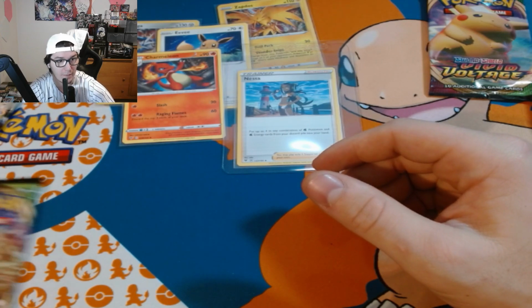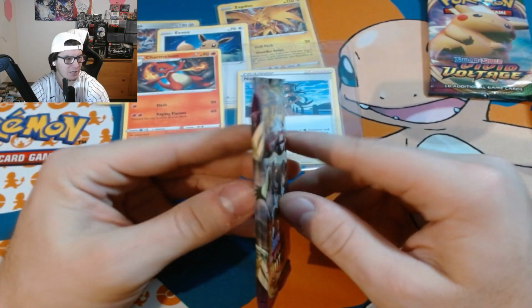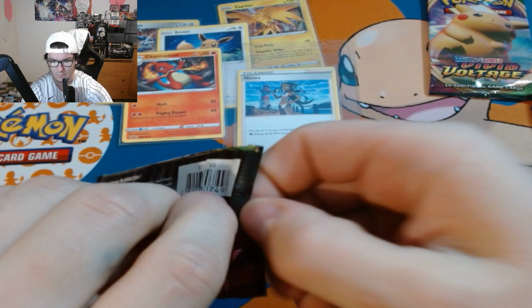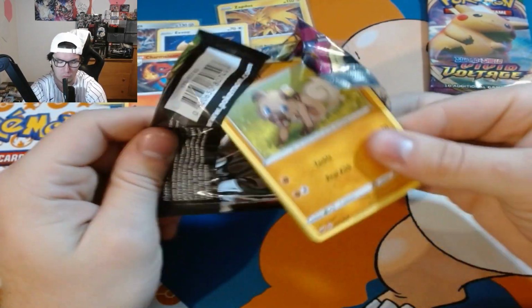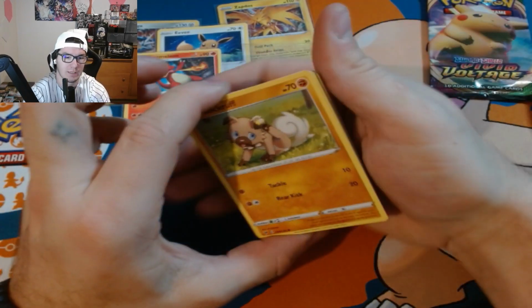Celebi. We have Celebi, Pikachu, put it on the side, and we're gonna do Zubat. Forgot his name. Don't care. Let's go. Come on. Oh, we start with the Rockruff. Let's go. We're having a nice card from the beginning.